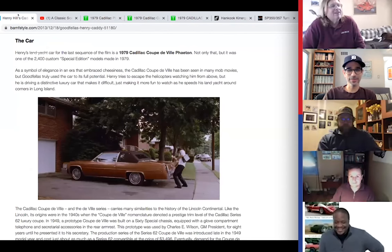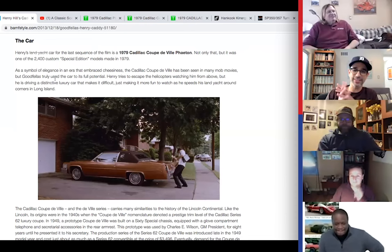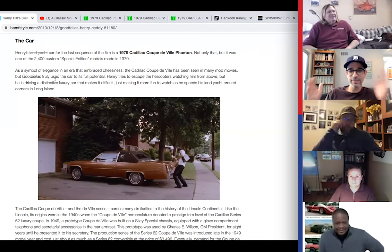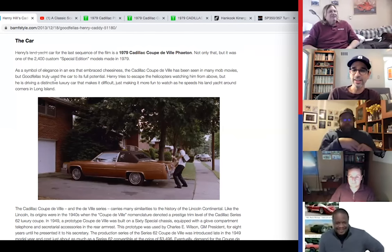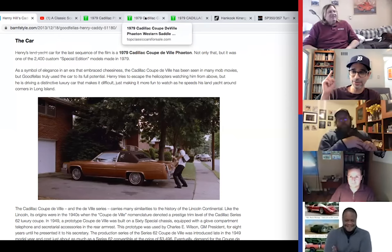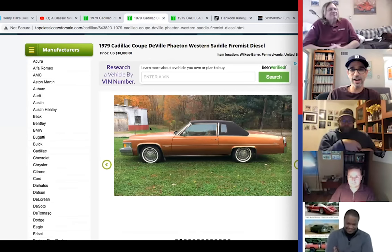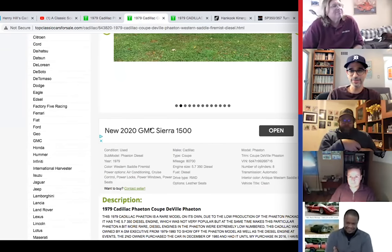This is from Goodfellas. You know, this is one of my favorite movies. And one of the best parts of this movie is that crazy day that Henry Hill has where he has to run all the errands, running guns, cocaine. Right. The helicopters are chasing him. And he does it all in this beautiful Cadillac Coupe de Ville Phaeton. And so I found exactly that, down to the model year, everything about it. And 10 grand, 80,000 miles.